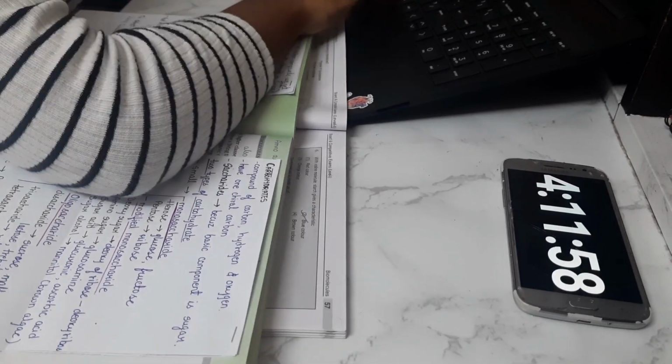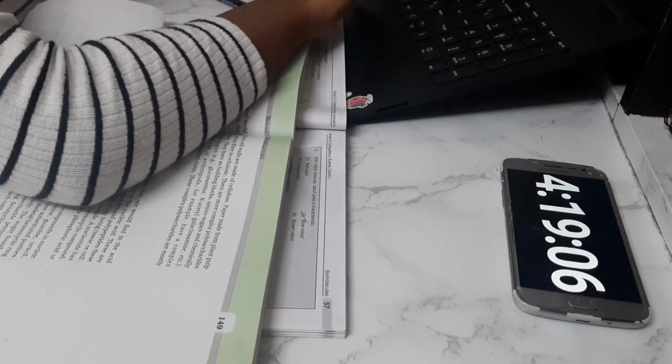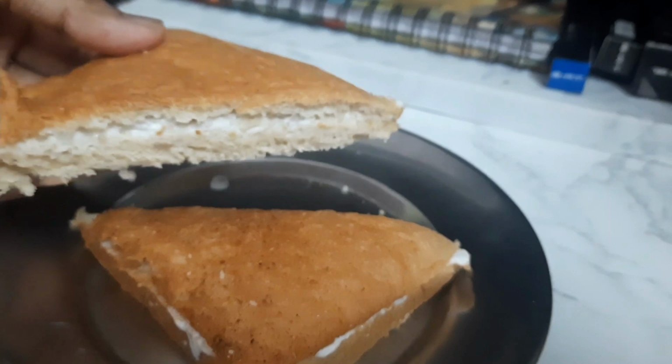And oh my god, after I was done with zoology, I was so not willing to continue studying anymore. I just did 4 hours and I was already done. I was like, this is my limit, I'm not going any further. But I had to push it.